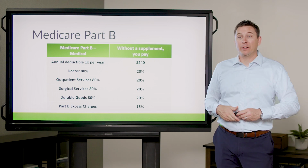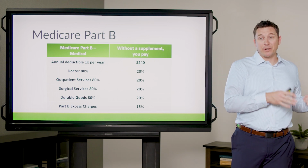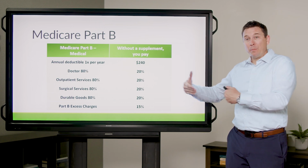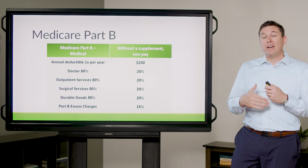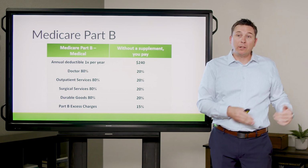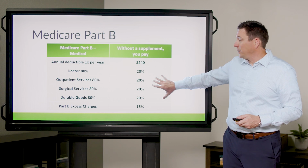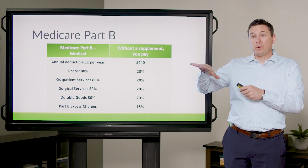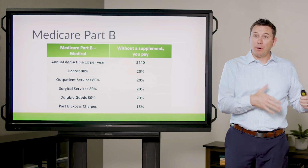So anytime you see a healthcare professional, you're paying 20%. The big issue with this is you have no max out of pocket. So if you have a health condition come up where you're going in for regular treatment and often, you're going to keep paying this 20% without any stop loss. There's no ceiling. So there's no cap in your out-of-pocket exposure.